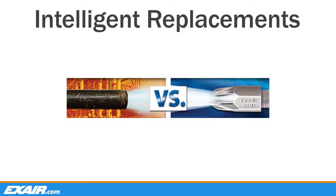Let's start with one example. Calculate the compressed air savings and energy cost of a 1/4 inch open pipe versus a Super Air Nozzle model 1100. There are a number of slides here, so please ask if you have any questions.